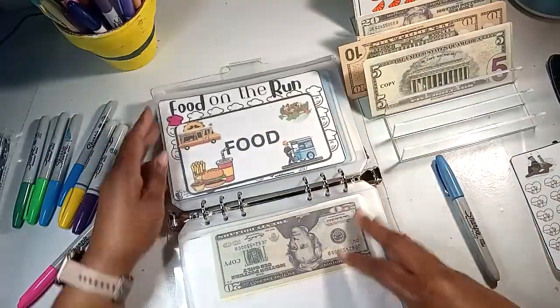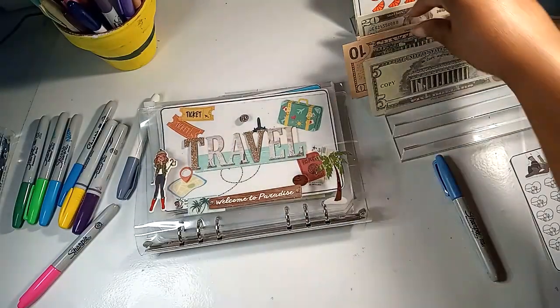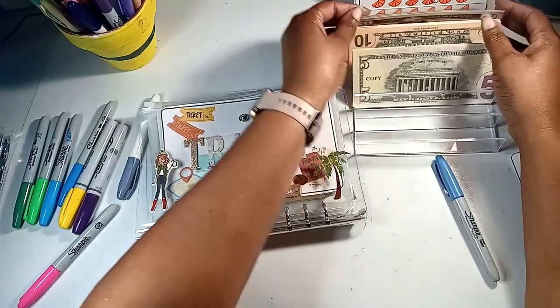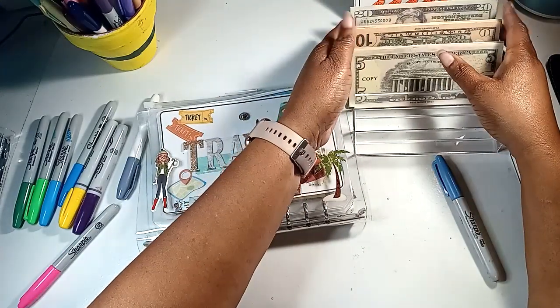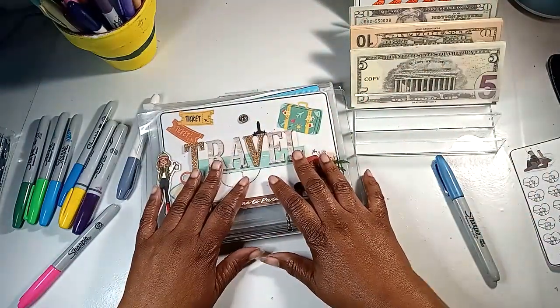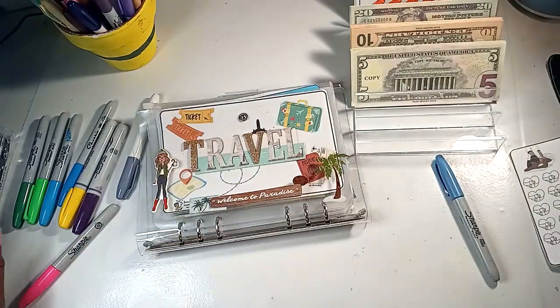All right, that is it for my travel binder. And I still have quite a bit here, so maybe I will get to my month ahead. I doubt it. I think I'm going to go back through and allocate this money to something else, maybe in the car binder. We'll see.